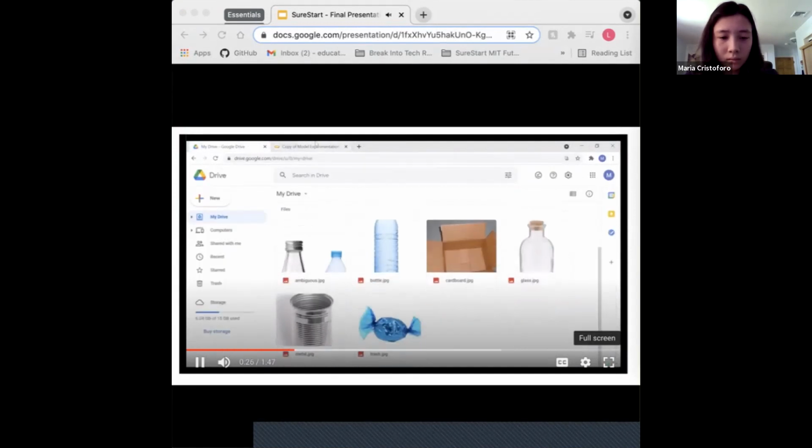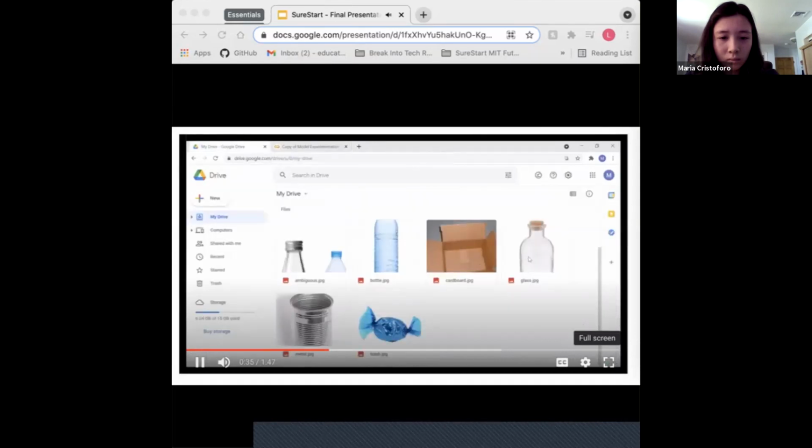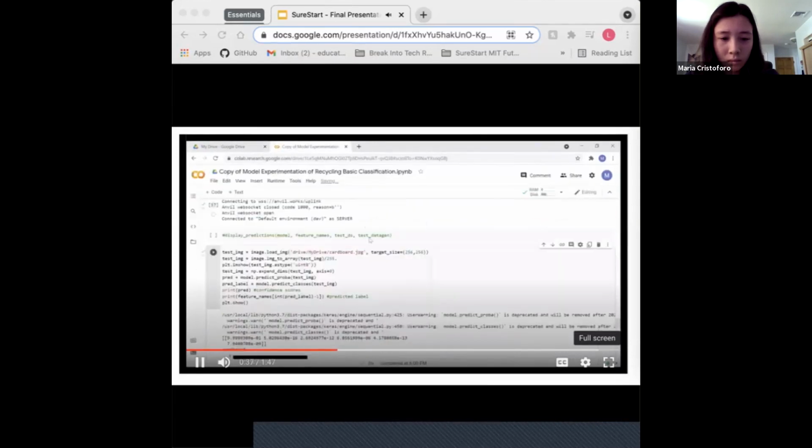Now we also have cardboard. And you can see that it classifies it as cardboard. And then we have glass and metal. Which works, and metal.